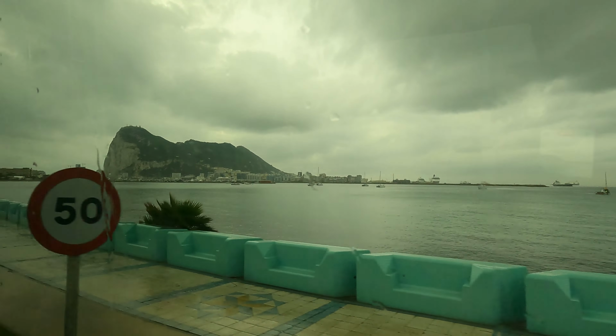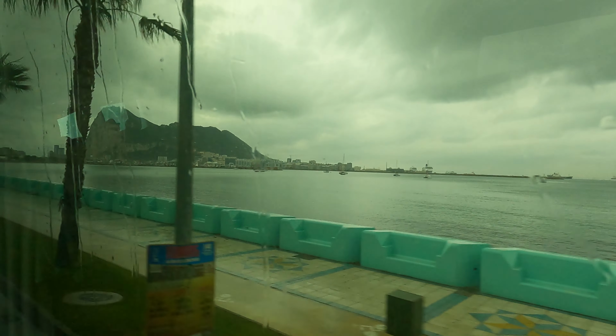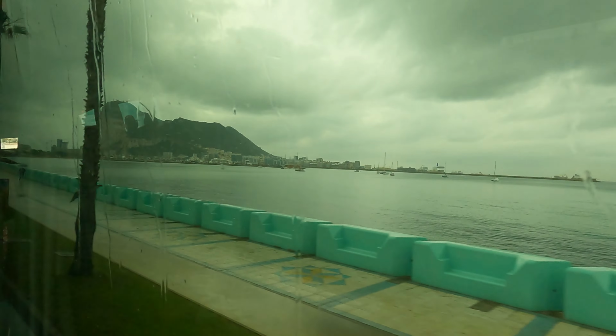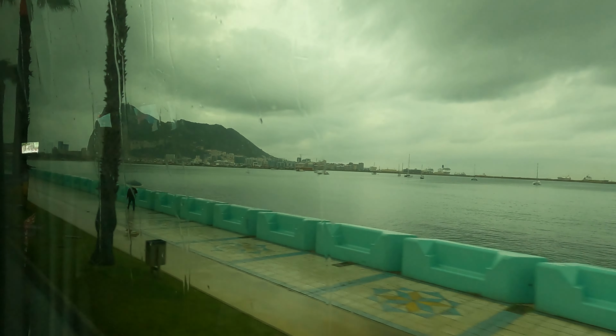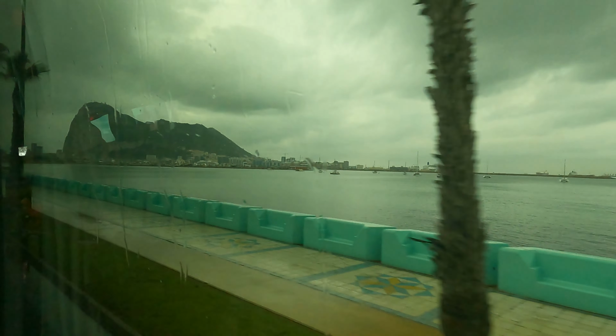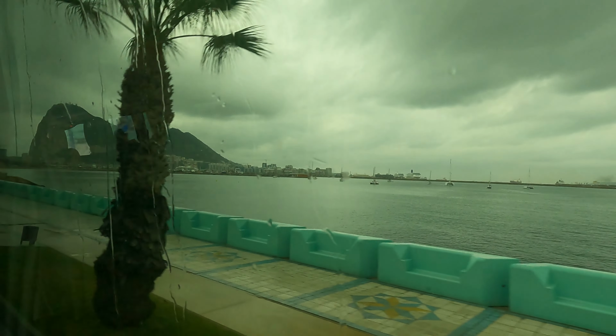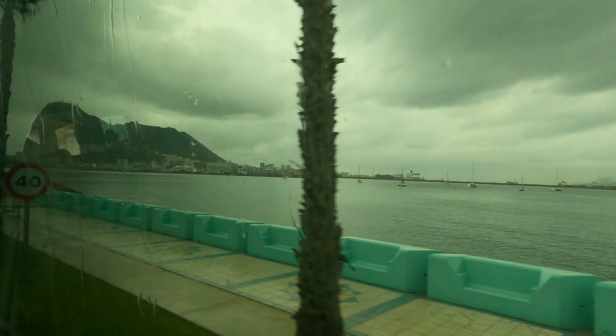The Rock of Gibraltar. Can you see now? Yes, it's going to be busy. I can see two cruise ships there. Can you see those on your right hand side? And then you see most of those high buildings, financial and apartment buildings. All that is reclaimed land. All that is artificial land.